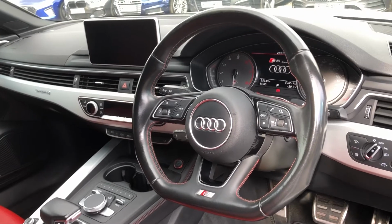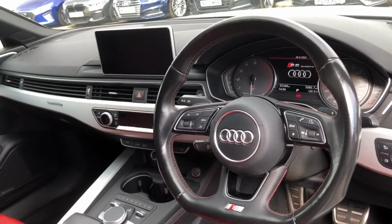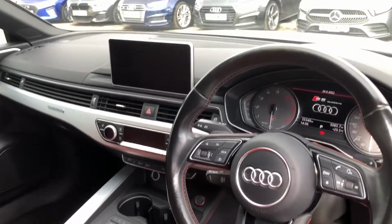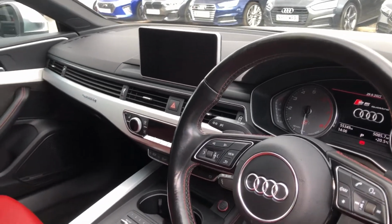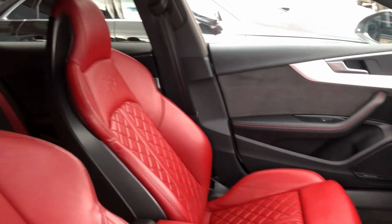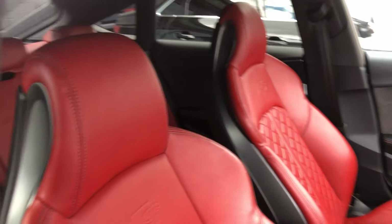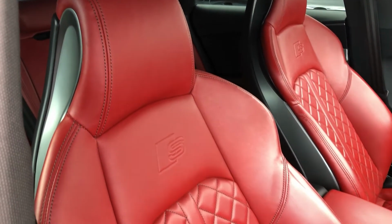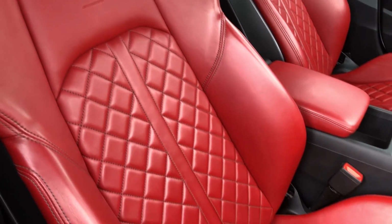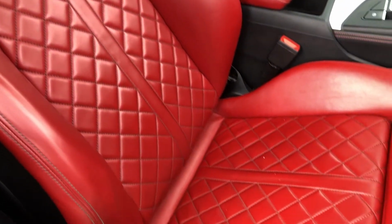Flat bottom steering wheel. You haven't got the virtual cockpit on this one, you've got the old school analog dash, but that's fine because that's just as inviting. Tablet media, Quattro, brushed aluminium, paddle shift, automatic sports gearbox, and then you've got the gorgeous and very, very globally adored S seating on there. Black contrast stitching, got the grey on there as well against the magma red.